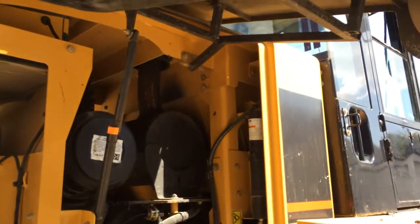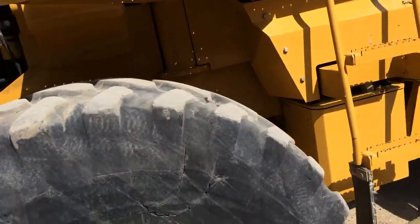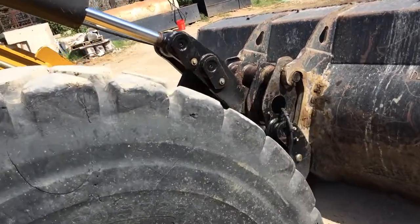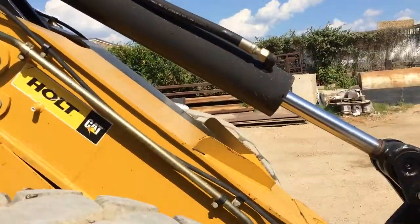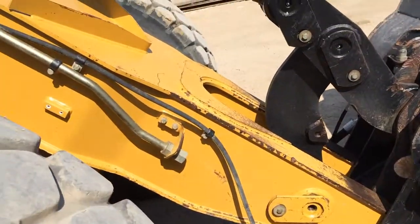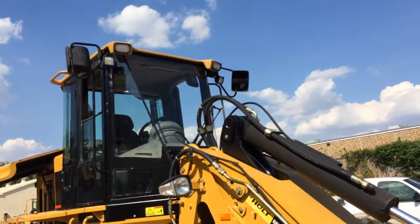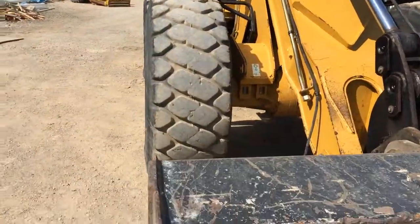This machine is mechanically sound. There's no leaks. Everything on it works. The transmission runs through all the gears without hesitation. There's 4 forward and 3 reverse as far as the transmission goes. Top speed in forward is 24 miles an hour, and reverse is 16. The tires are 20.5 25s. All of the treads match. There's no cuts in the tires.